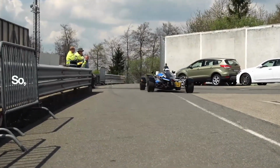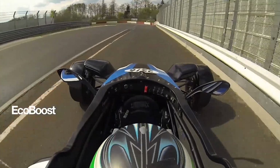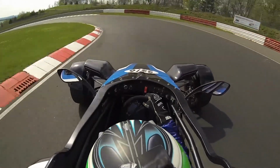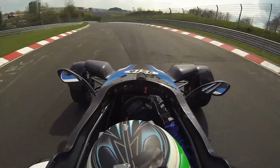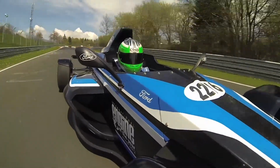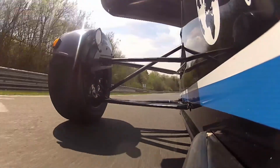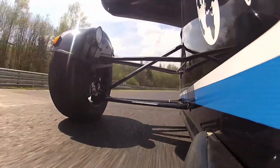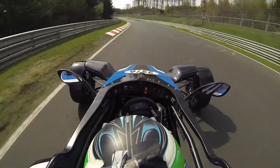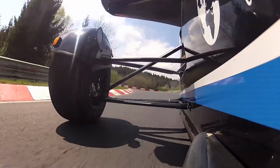So, the Formula Ford EcoBoost. There is surely no better way of using 1 litre of displacement running fast down towards the Hatzenbach. Nick Tandy, I salute you, you lunatic. This thing is bumping around all over the place. Let's take 4th into the Hatzenbach.